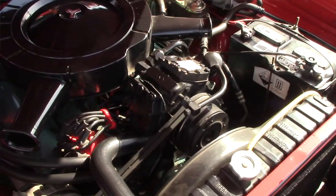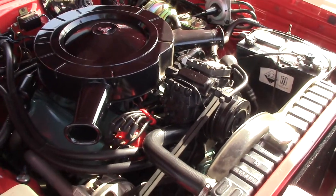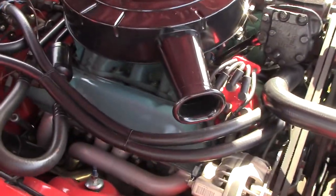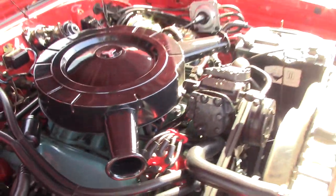So, what's under the hood there? 383. It's a built 383 motor, about 490 horsepower, 495 torque. Any aftermarket parts? Headers, disc brakes, Mallory ignition. Hedman Hedders supplied the headers for us, so works real good for us.